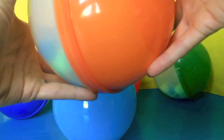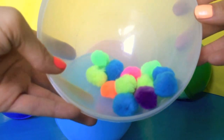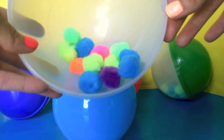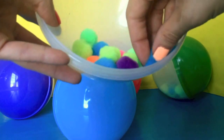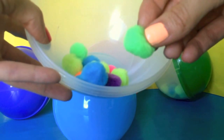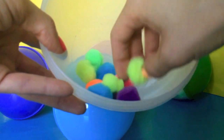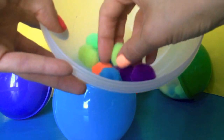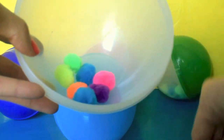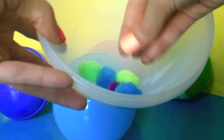Orange ball. Look at all those pretty colors. Let's count how many color balls we have for each color. Look, here's one blue, green, another blue, it's a yellow. Here's another yellow. What color is this? Purple. And this color? Pink. Oh, oops. Orange.